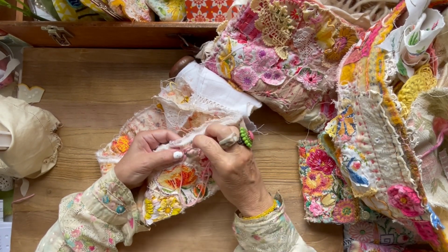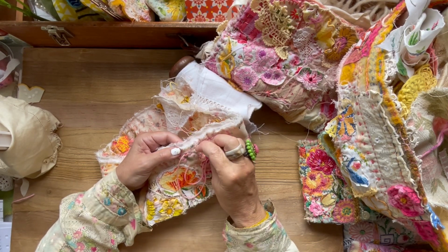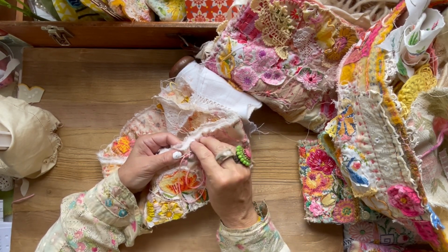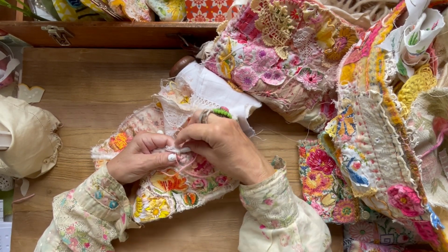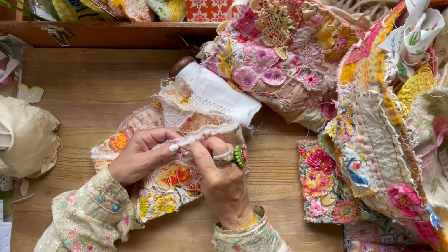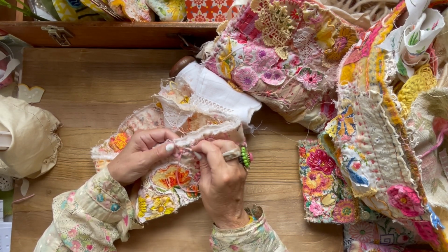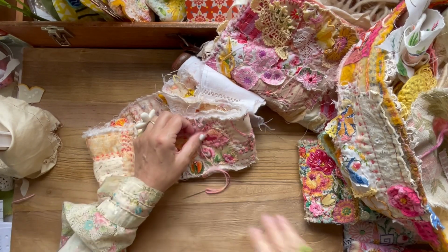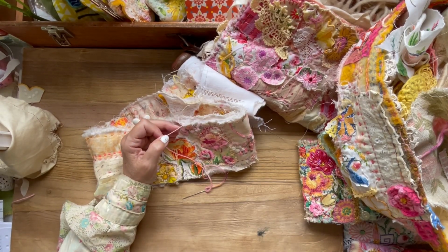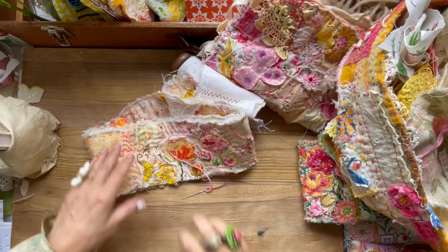So I suppose the excitement about a session like this is we can use up our scraps, we can finish little bits of work, and even a few minutes each week attending to projects that I mightn't have done for a while is going to get me places. But other days I might just start.